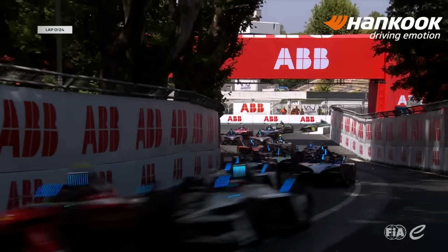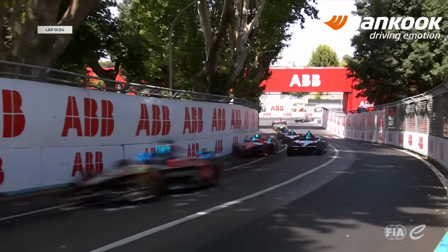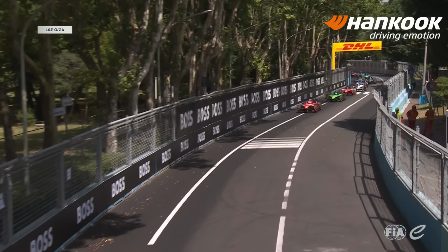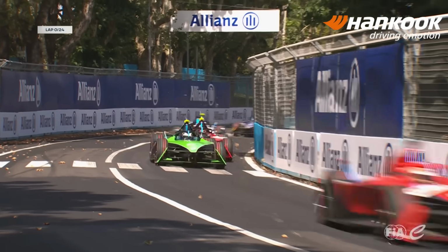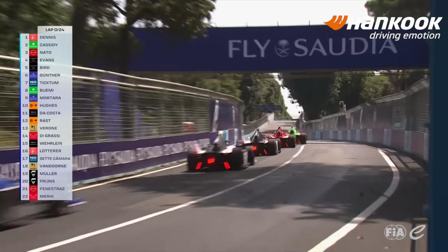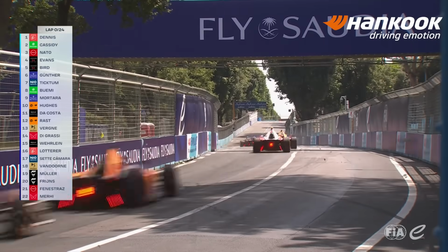He's not quite close enough on Norman Nato, and just runs side by side as they come on the run through in towards turn 5 and 6. Down through, there we go. Great start though from Jake Dennis. He manages to lead the way from Nick Cassidy. Norman Nato though hot on his heels as they come up the rise in towards turn 7.